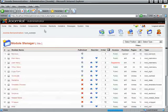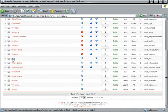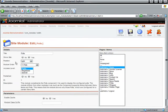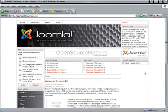Go to my modules. And remember, it was the polls. We find the polls. And I just see it's in the right hand position. I will just want to move it to the left. Save it. And now as you can see, the polls, instead of being over here, are over here. And it just took, what, 10 seconds to do that?